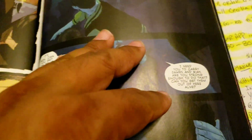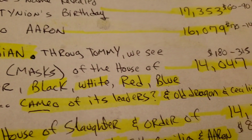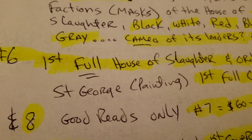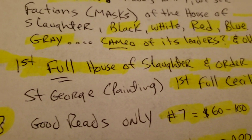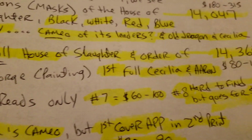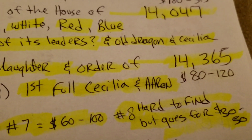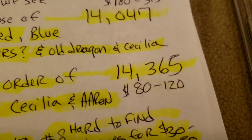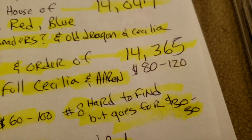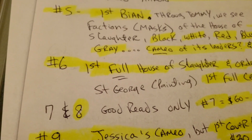That's issue number 5. Then we go to number 6. Number 6 is the first full House of Slaughter, in my opinion, and the Order of St. George. I'll show you guys that. It is also the first full appearance of Cecilia and the first full appearance of Aaron. Print run on that is 14,365, and it's currently going for between $80 to $120 in the raw for issue number 6.